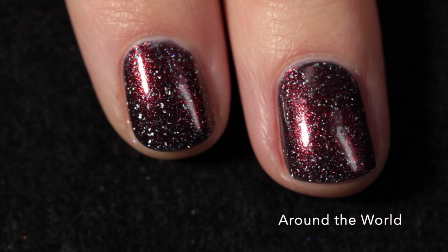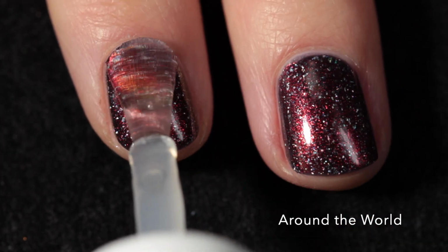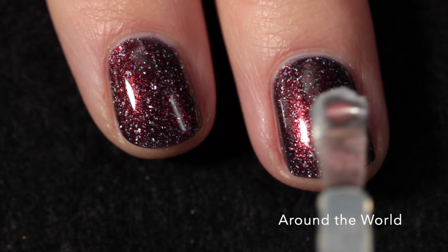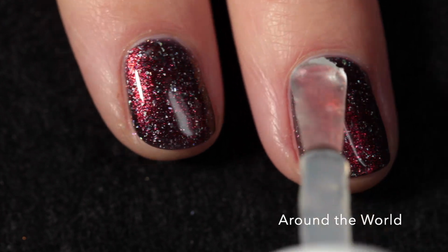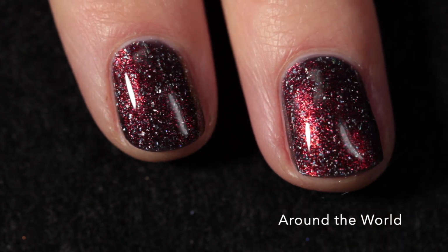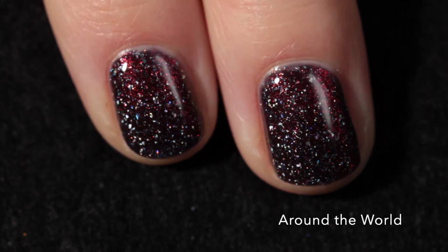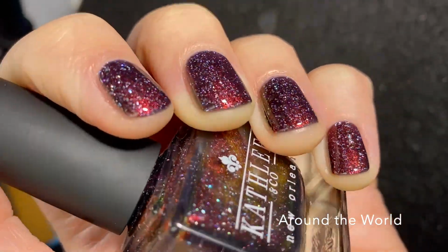And this was another polish that as soon as it came, my mom wanted on her nails. So she's already worn it once, and these polishes last really well. I don't think I've mentioned that yet, but the Kathleen Co formula is really durable. I have really good longevity with it, and I just can't say enough good things about it.